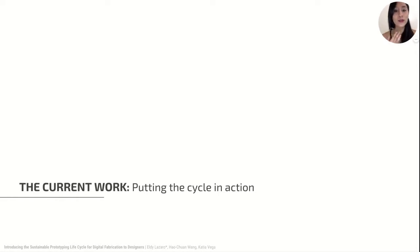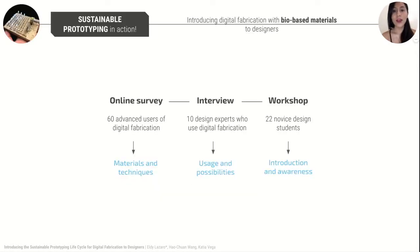3 qualitative studies were conducted to see the potential of our proposal. We made an online survey to 60 advanced users of digital fabrication to understand the materials and techniques used. We conducted an interview to 10 design experts to envision the use and possibilities of bio-based materials for prototyping. And we conducted a sustainable focus workshop with 22 novice designers to understand their reasoning and decision-making in the prototyping process.